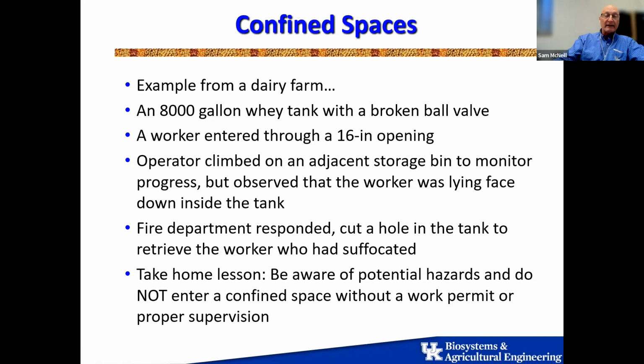After they had it empty, he wanted to go and repair it. But there were some fumes in there, and he was not aware of that. So he entered through a manhole-sized cover, a 16-inch diameter, and a coworker decided to climb on an adjacent storage bin to monitor the progress, as you wisely would do. But as soon as he looked back, the worker inside the tank was already lying face down. So he quickly called 911.